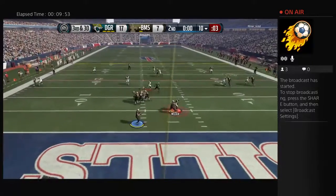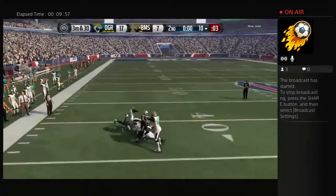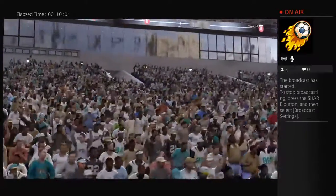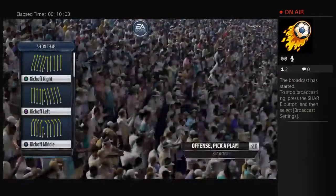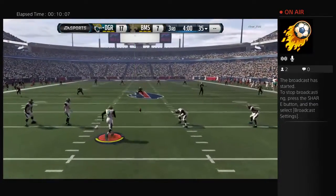Kaepernick standing back in the shotgun, ready for the snap. But it falls incomplete. And that will close out the first half from Western New York. And we'll take a short break for halftime before returning for the third quarter. All right, Larry, thanks a lot.